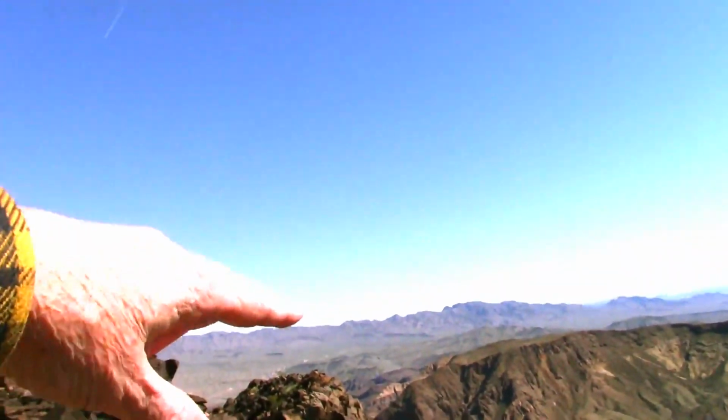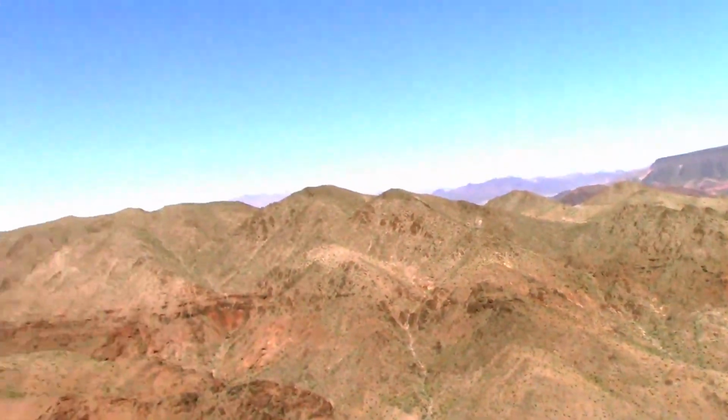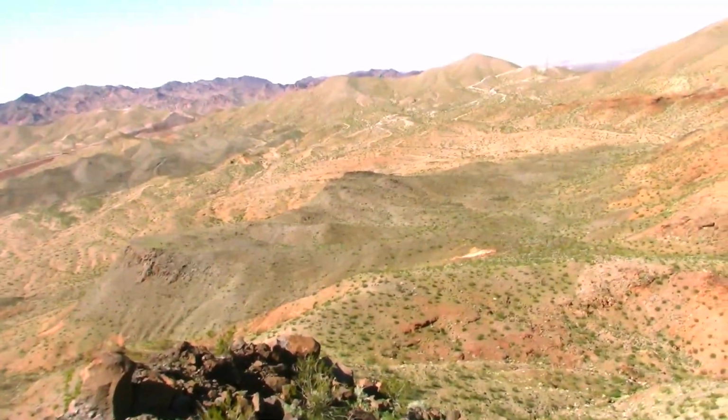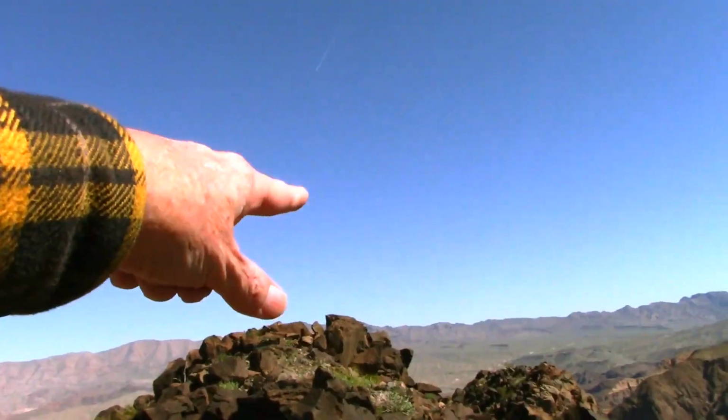Right over that ledge is the river. There's fortification. Fossil table. Back to the car. Let's go up here and see if we can find some hunting blinds.